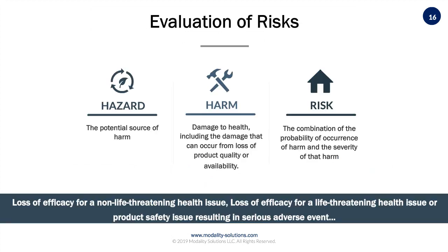Just to make sure we have common terminology, I went ahead and put together a slide to talk about risk. We define a hazard as a potential source of harm, and harm is damage to health. So we're focusing on the patient, and that health damage can occur from a loss of product quality or a loss of availability. So that's a consideration as well. And then risk is a combination of the probability of the occurrence of harm and the severity.